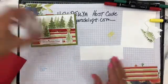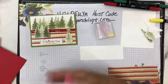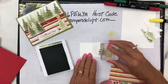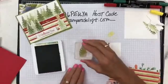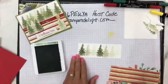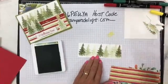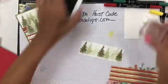All right, so we're going to take this tree. This is also in the kit. And real quick, I like to do light and dark, of course, so I'm going to do this as many times as I can across the card. Maybe start over here with this one. Don't re-ink it. Now if you want a darker one over here, that's fine. Just throw another one in there. If you want some in the backgrounds, you can just put it up there where those white pieces are and have a little bit of green showing.